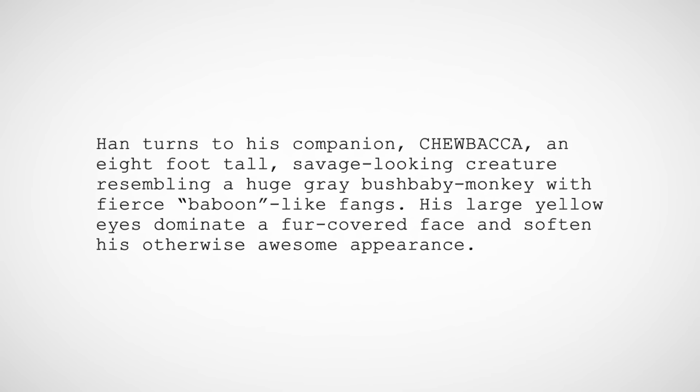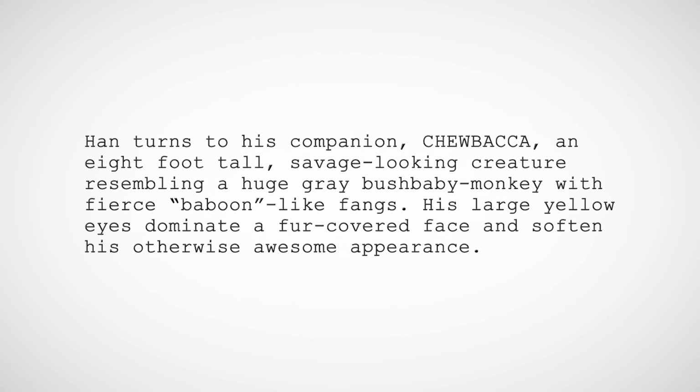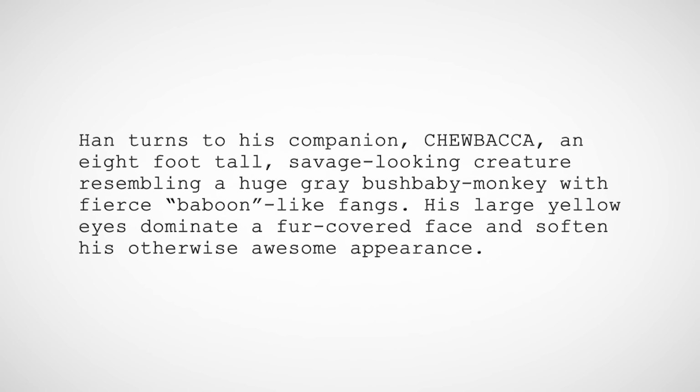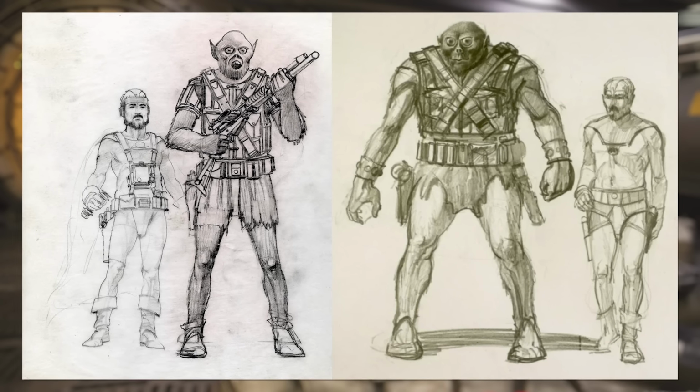The first description of Chewie in the second draft script was as an 8-foot-tall, savage-looking creature resembling a huge gray bush baby monkey with fierce baboon-like fangs. And Ralph McQuarrie's concept art followed this description pretty closely.